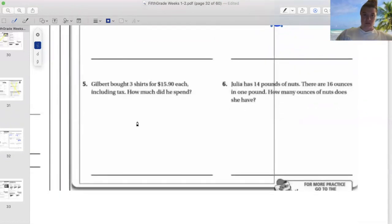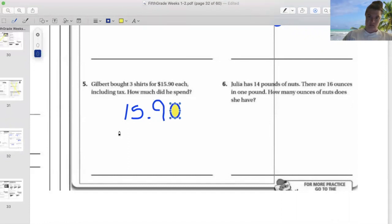And then the 5th one, Gilbert bought 3 shirts for $15.90, each including tax. How much did he spend? So this is going back to multiplying decimals, which you should remember. So we just reviewed it. That would be 15.90 times 3. And then don't forget to add your decimal.